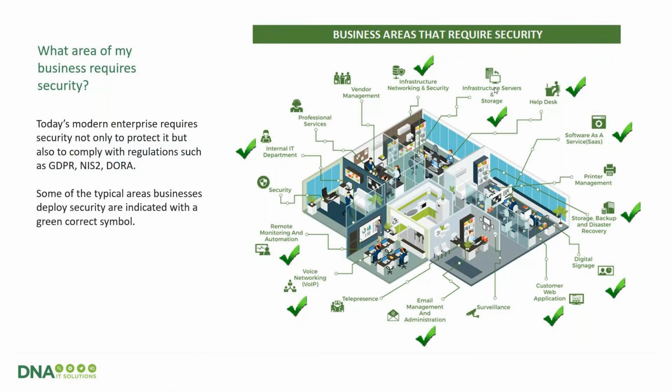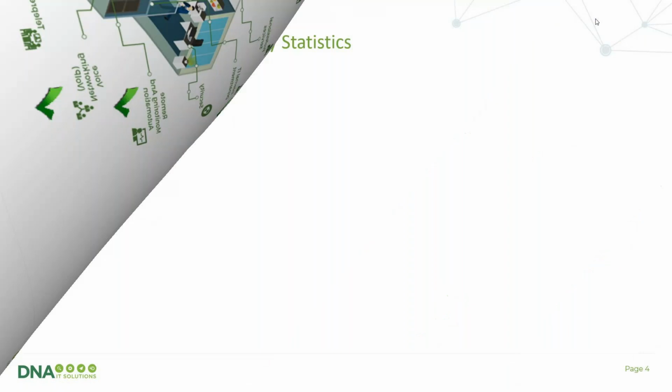When we take all of this into context, we're looking at what areas of the business need cybersecurity, what we are covering off, and how it has changed. I'll put this slide up to remind everybody there was a time in IT when this was a much simpler task, when we were all in one building, and it was still hard enough to secure everything. Everywhere you see a green tick here, security is an issue, and now we have to comply with not just GDPR but NIS2 and DORA and many other things.